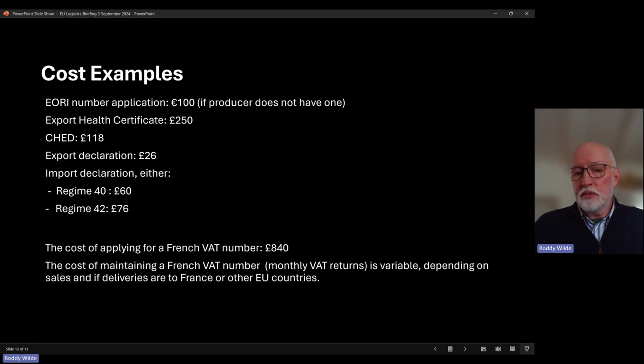The cost of applying for your French VAT number, as we said, is €1,000, £840 at current exchange rates. But there's a cost of maintaining your VAT number and doing your monthly French VAT returns. Now that's variable. It depends on the level of sales, the frequency of sales, and if the deliveries are to France or to other EU countries. If the deliveries are through France to other EU countries, there are Intrastat declarations to make, which add to the cost.